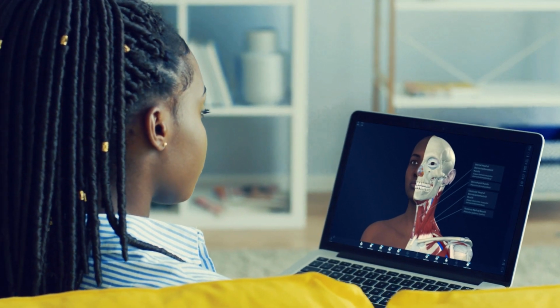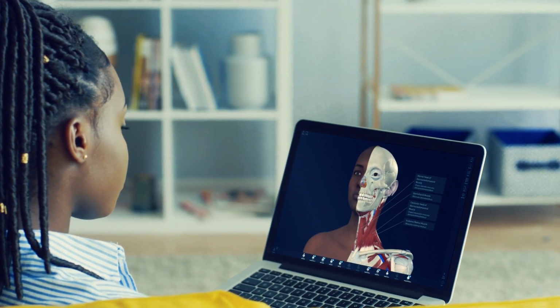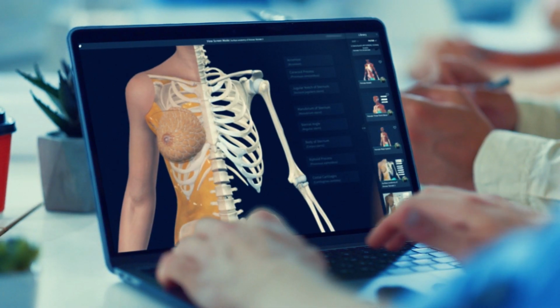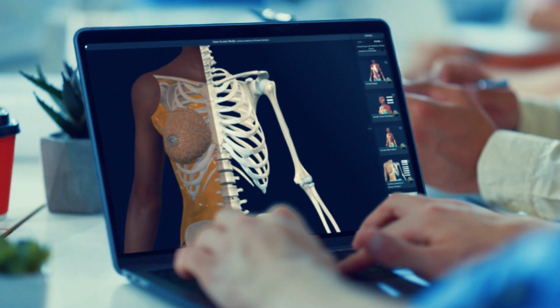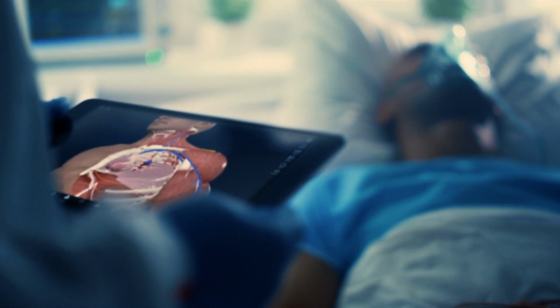Students, gain a broader view on anatomy to prepare for exams and clinical practice. Educators, diversify your curriculum by switching up the visual characteristics of the models you teach with. Professionals, reflect your patient population with a model that they can relate to.